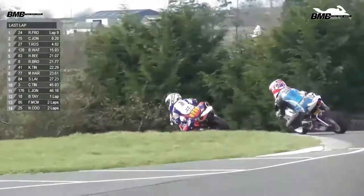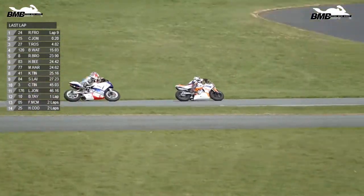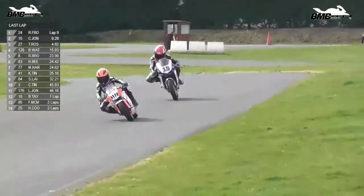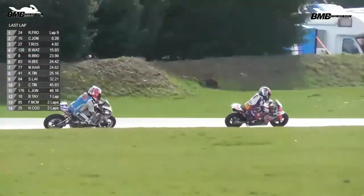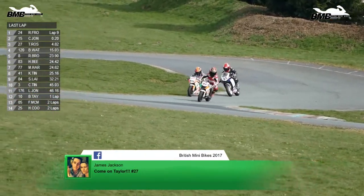Chloe Jones tries to go around the outside of Ryan Frost. Now they head down towards Carousel, but Frost has the racing line. Chloe Jones has a look around the outside, but can't quite get close enough to Ryan Frost. Half a lap to go in the Mini GPs, and they make their way back down the hill towards the finish line. Chloe Jones has one last chance now to try and get past the machine of Ryan Frost into Devil's Elbow for the final time.